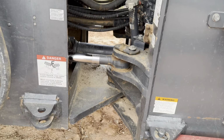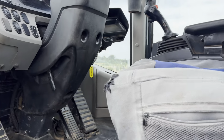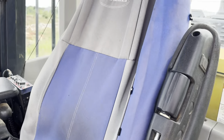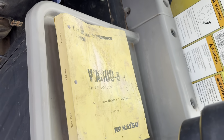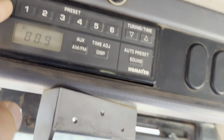Nice and dry machine. Have not noticed any leaks or concerns. No codes. No issues we found. Feel that cold working air conditioner out here already. Komatsu factory rubber seat, Komatsu factory seat underneath the cover here. There's your factory operator's and maintenance manual. Working radio, turn it up, make sure you can hear it.